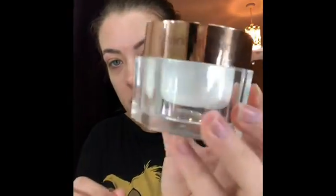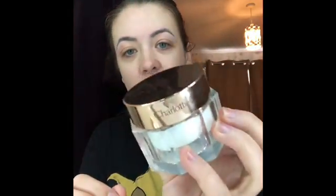And then this is my all-time favourite. It's about £70, but it is very worth it. It's the Charlotte Tilbury Magic Cream, and it is amazing. But today, I normally save that one for if I'm going out. This one is sort of my day-to-day one. I save the £70 one for when I go out. So I'm going to apply this. So I've cleansed and toned, and now I'm going to moisturise.